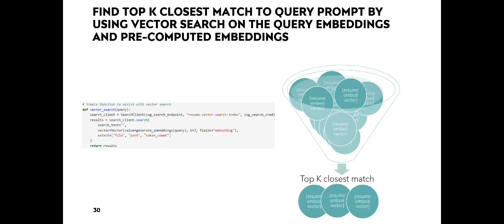Once we have the embedding, we need to do a vector search on the AI search to find the top K closest match, top 3 or top 5. So it will compare the 1536 dimensional embeddings and provide the similarity based on all the dimensions. So we will get the top 3 closest match out of this vector search.